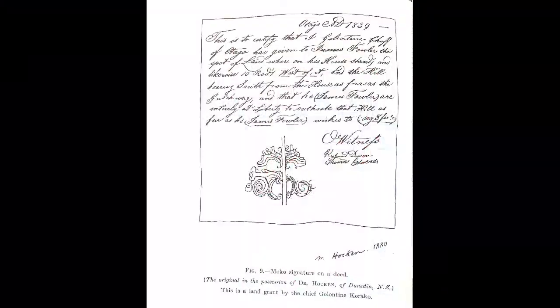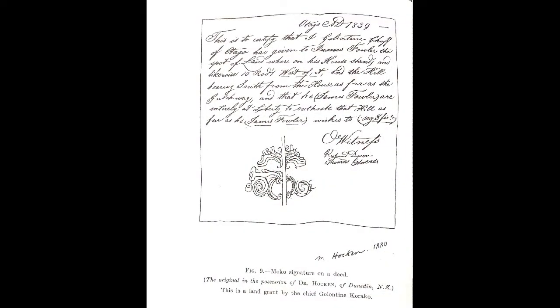Now, certain chiefs, when the Europeans came, their moko was so specific and they knew it so well that they used it as their signature. They didn't have a written language back then. So they would use it as a signature, and as you can see right here on the bottom of this contract, they would sign their name in a moko. And it wouldn't be their name.